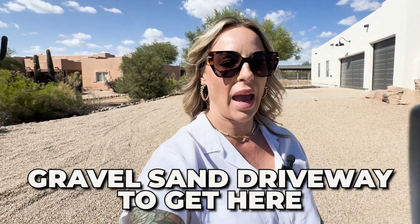But as you come in, it's paved, and then at one point you hit where the pavement stops, and it's pretty much a gravel sand driveway to get to this house. So will they pave that later on? Maybe. I think it might depend on where maybe the city and the county landmarks are.